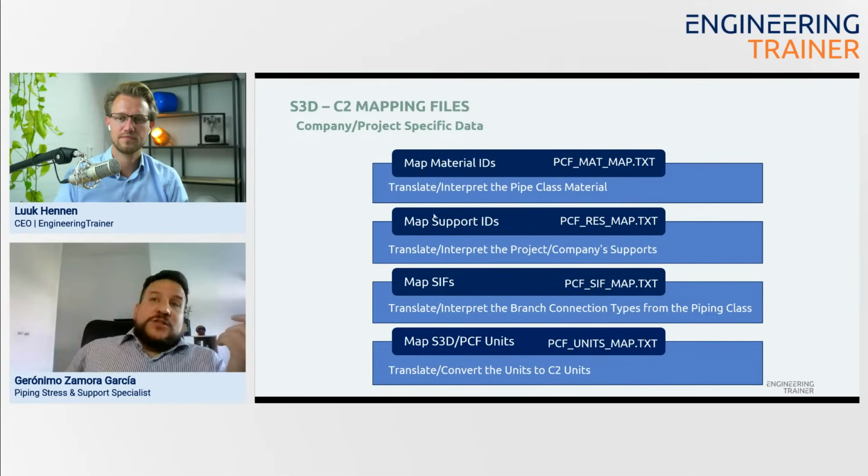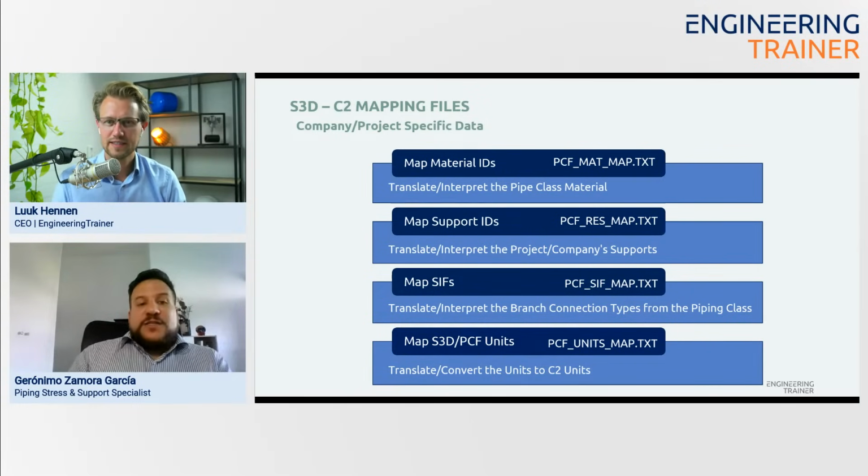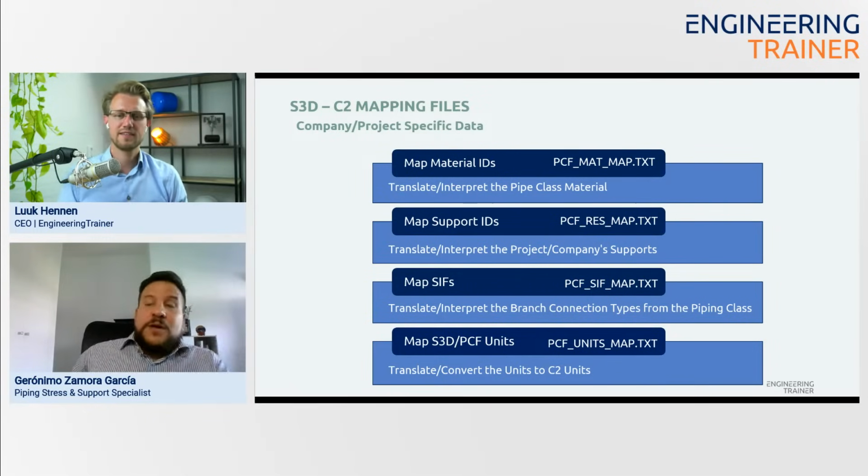There's the same thing for supports. You can customize whatever you might have within your company or project-specific data. Let's imagine you have your own support specs, with your own codes and your own types of supports. Then you're able to grab that code and tell the software, every time you read this code, assign this type of restriction, like a guide or stop plus Y, whatever, with friction. With gap, you can also add gap. And then I almost never use the others, so materials are important, supports are important.